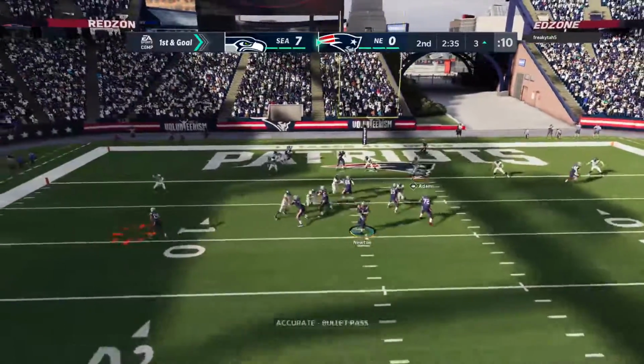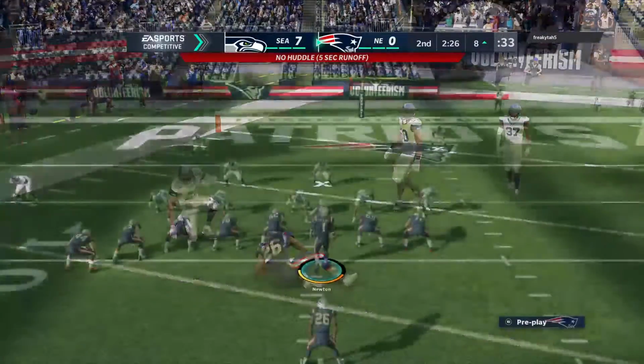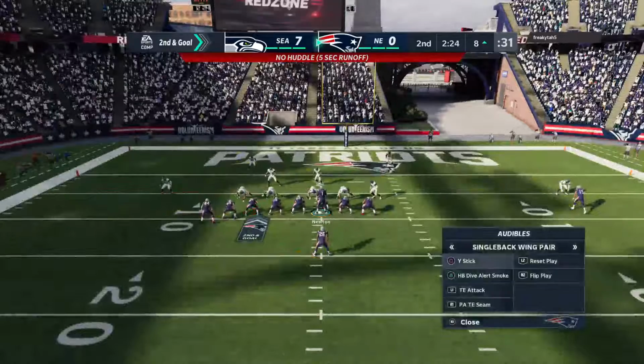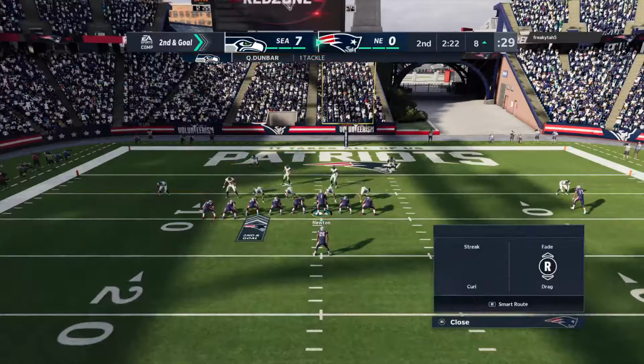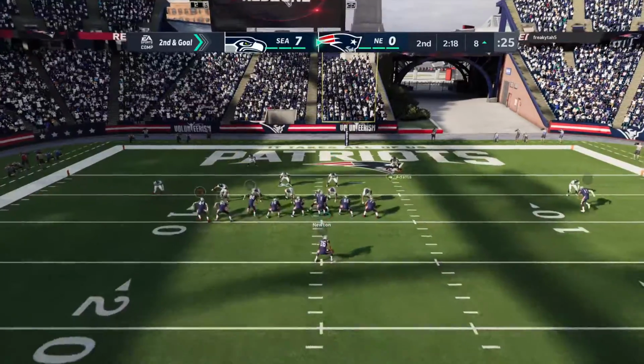Now Newton. And this is going to result in losing yardage. They're driven back to the 8-yard line. It'll go as a loss on the play. Not what you need down here. It's going to be second and goal.